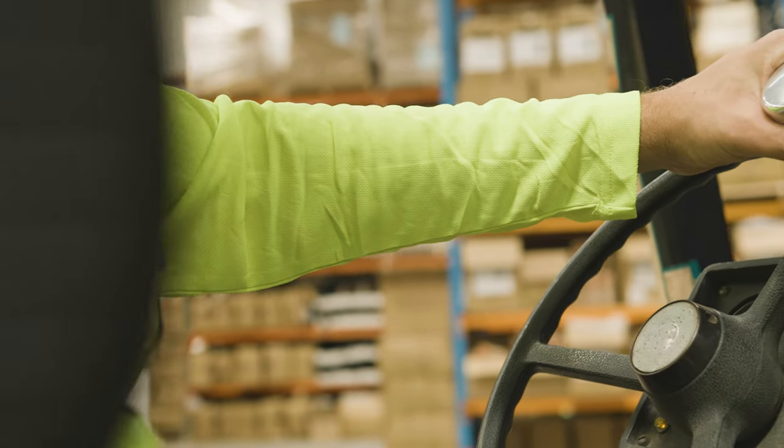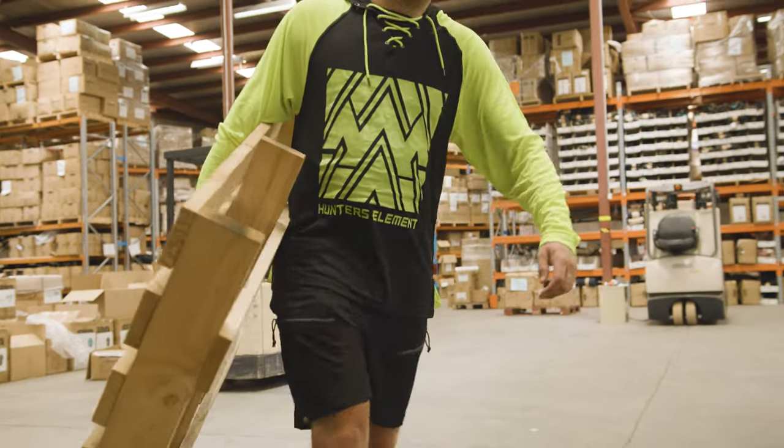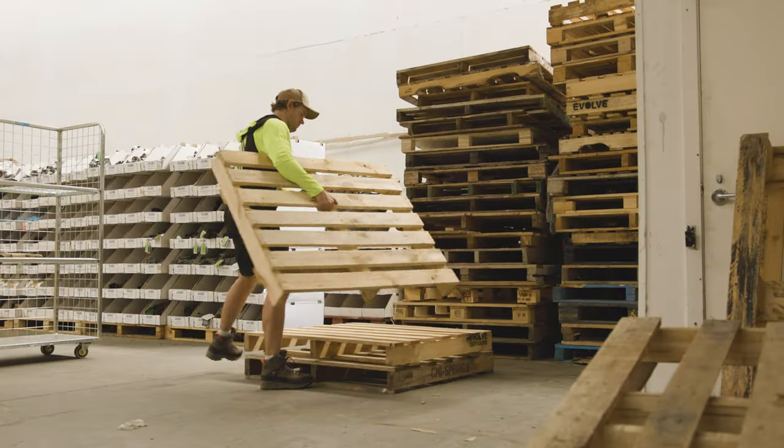The Tradie Summer Hoodie is a great top for all jobs, indoor and out. It'll keep you cool and dry on blistering summer days and protects against the harsh sun.